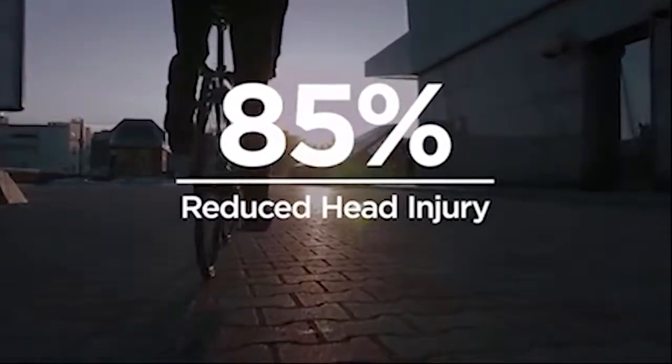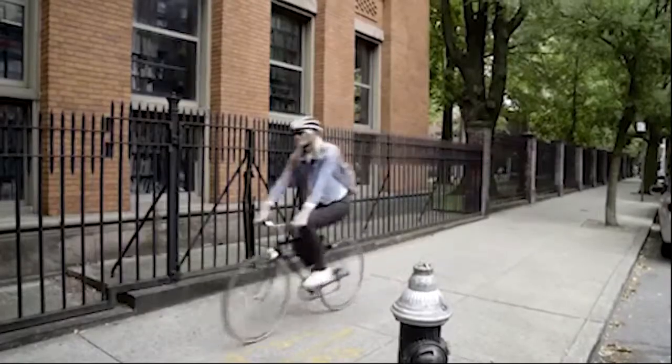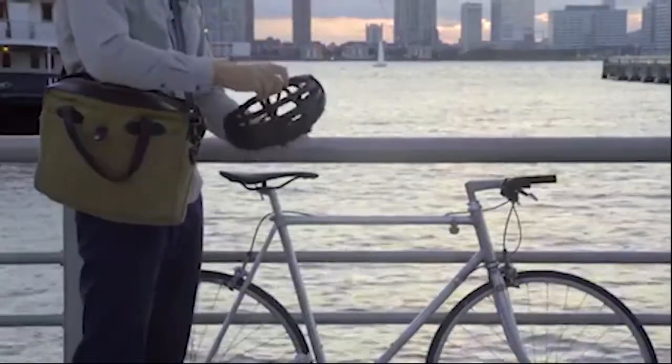No more excuses. You can ride to work, ride to class, ride to a show, ride basically anywhere and slip it into your bag until you need it again.